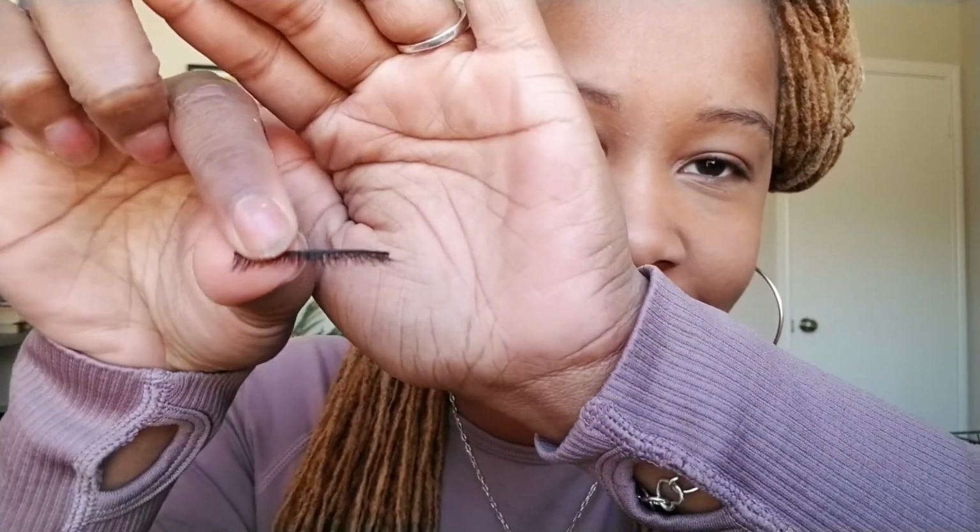I don't know if you can see this on camera, but if you look really closely, there are a couple of layers of lashes. So it's not just one layer of lash. They're kind of layered on top to, I guess, give it a better wispy look. But I'm going to go ahead and cut these down to size because, again, I have teensy weensy eyes. I do have my mirror right here.